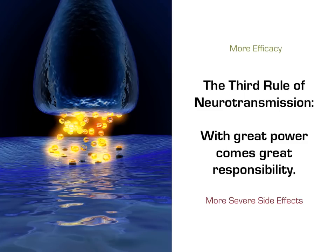Antipsychotics are, at least in the short term, remarkably effective at what they do. However, they also come with a wide array of side effects, often in proportion to how effective they are, which brings us back to the third rule of neurotransmission. With great power comes great responsibility.